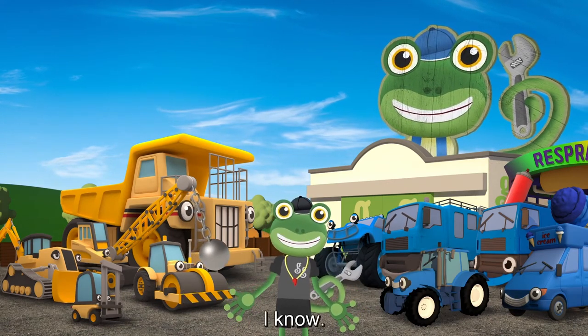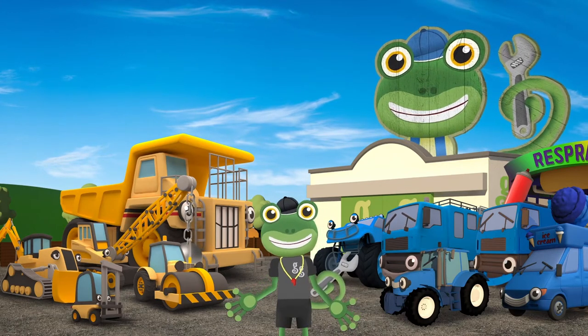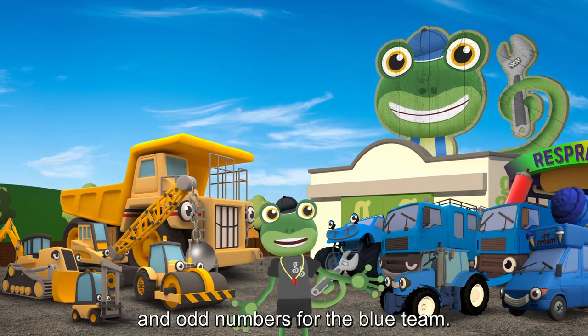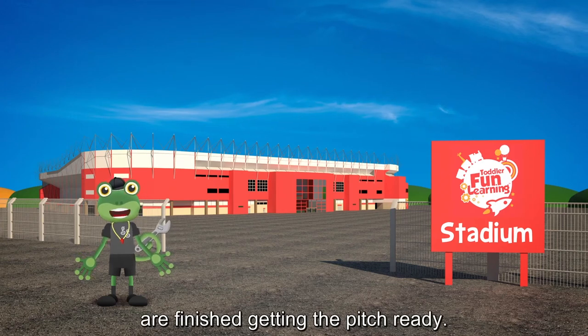I know. Football players usually have a number on their shirt. Let's use even numbers for the yellow team and odd numbers for the blue team. I wonder if Maisie and Sid have finished getting the pitch ready.